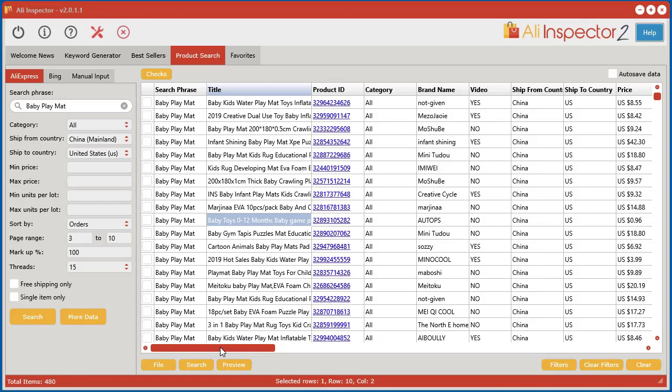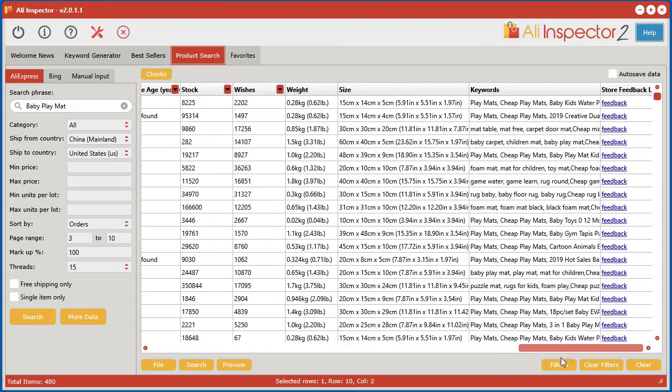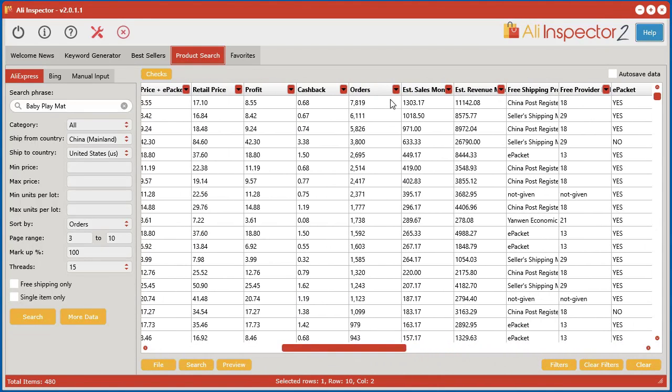Check this out. So here's a list of 480 items from AliExpress using AliInspector with all of this data. Look at the amazing amount of data you get for each and every product in here. And we can use some quick filters to get what we want. For example, let's say we want to look at things that have orders of more than 300. Boom, just like that, it's narrowed down.